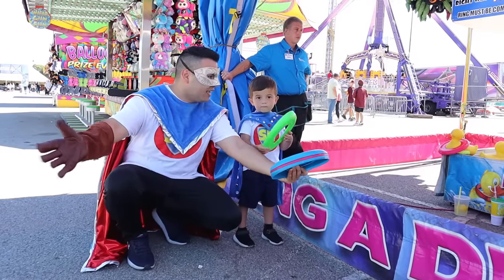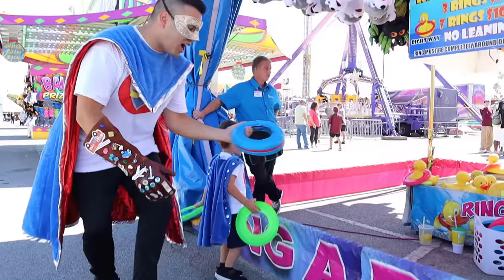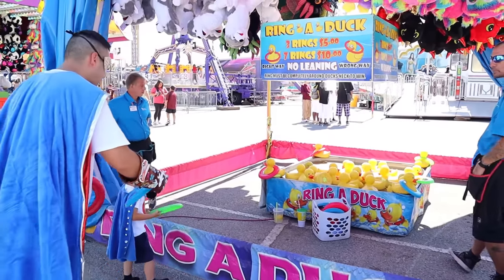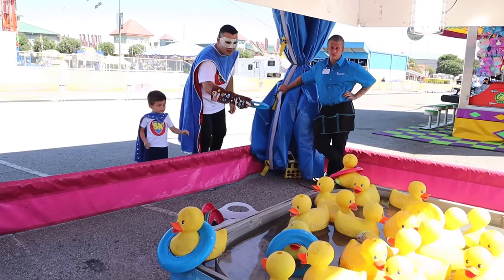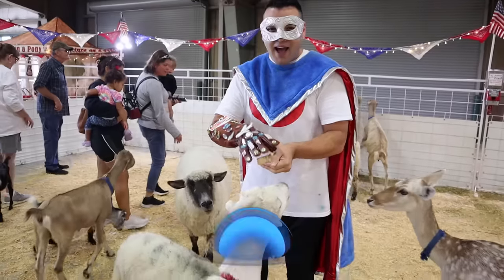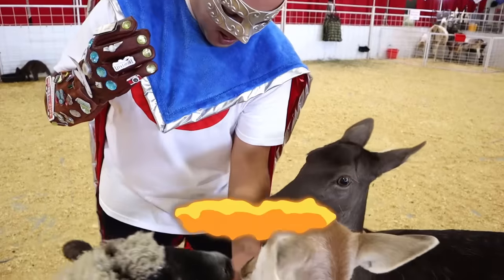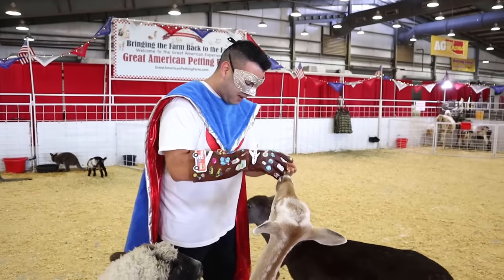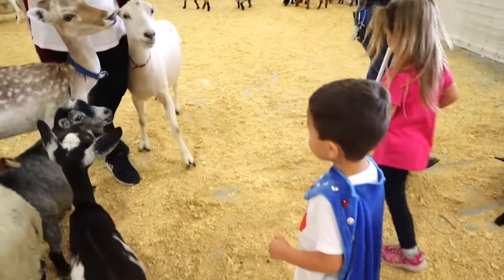Are you guys ready to put the rings on the ducks? Okay, let's go. Almost, Super Kid! Hey, look at all these goats and deer! Whoa, everyone's so hungry! Got a little in your hand.